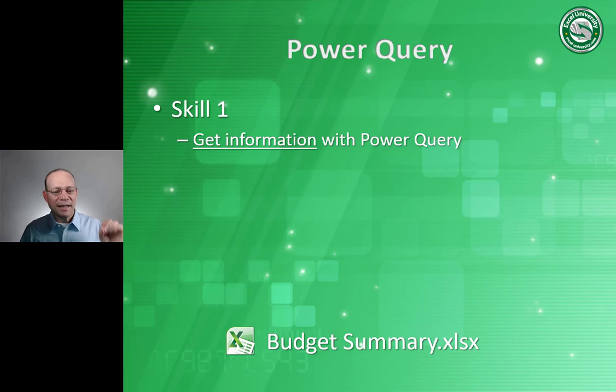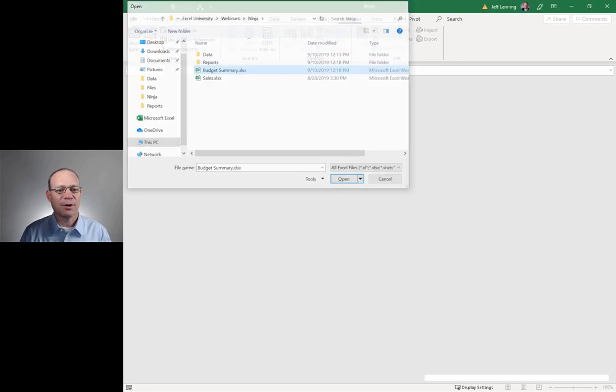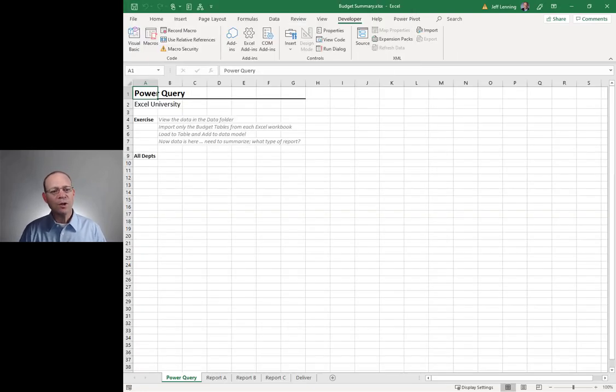Just like ninjas, we're going to get information, and the way we're going to do it is with PowerQuery. So let me demonstrate by opening up a workbook called Budget Summary. Okay, here we go. So what's the example or the illustration? Here's the basic idea. We want to prepare a budget summary. That means we need to get information. We need to bring in or import or retrieve budget data from all of our company's departments.